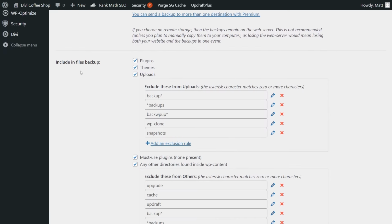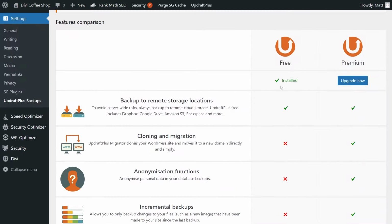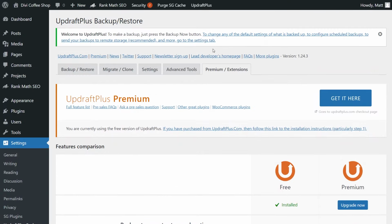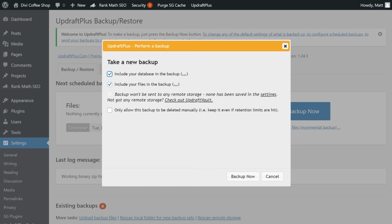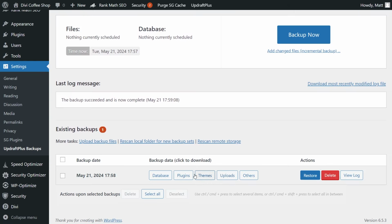And you could really get into the fine details here and decide, hey, you know what? I don't want my plugins to be backed up. I could exclude these folders, so on and so forth. And of course, Premium comes with a slew of features that you're probably going to want. So just to show you, let's back up right now. You can decide what you want in it and we'll get it started. There we go. I could actually download just specific parts of the backup if I wanted, and I could hit restore at any point in time if I need.